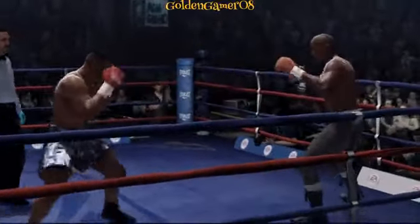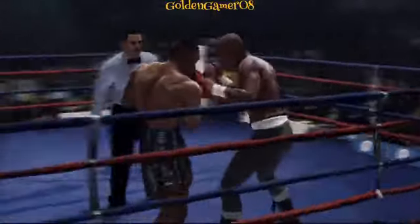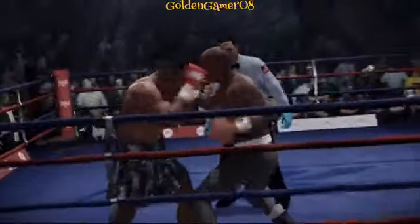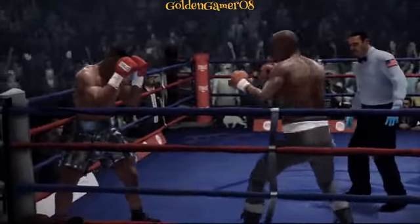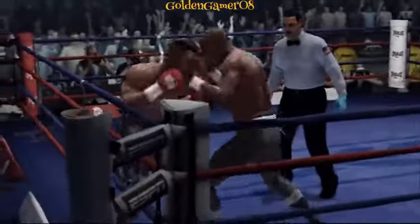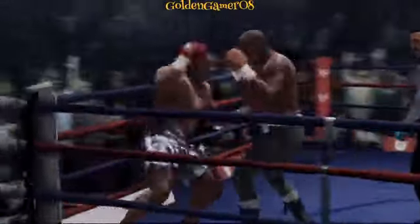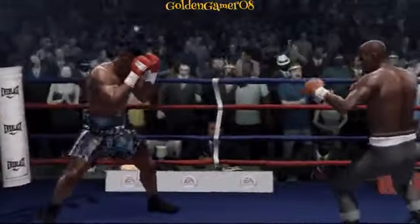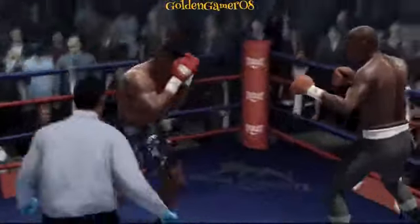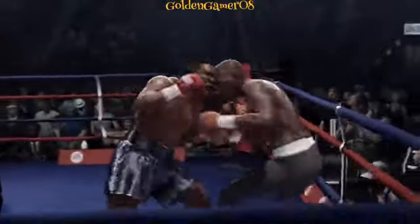Huge uppercut by Tyson. Mike Tyson's crushed by a right hand. He got rocked. He just got rocked, and he's still taking punches. The only way right now is to grab on a little bit, stop this flow. That worked out really well, throwing off the right hand after getting tagged like that. Fourth round now with its last 10 seconds.